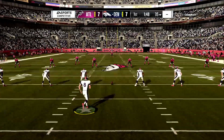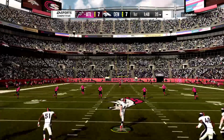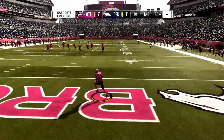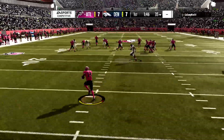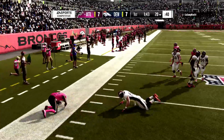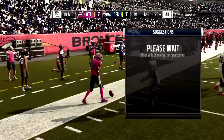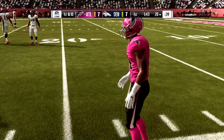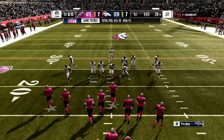So a tie ball game here as the kick's away. That's fielded in the end zone. And the decision to come out is going to cost him 5 as he's taken down right at the 20. Atlanta now coming out on the field. And they had to wait a long time to get the football back.